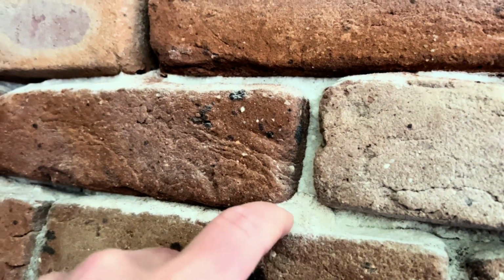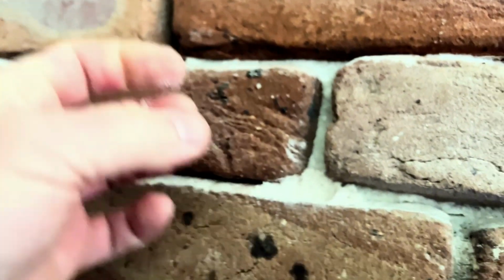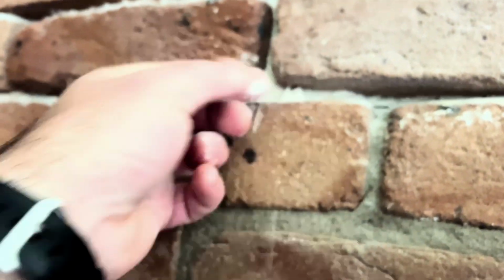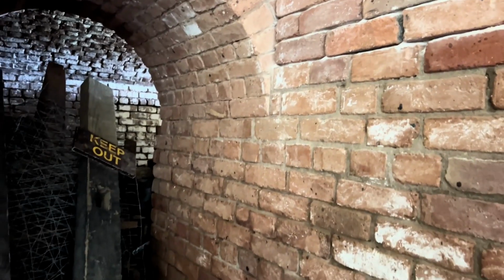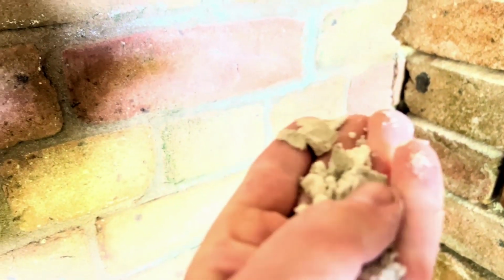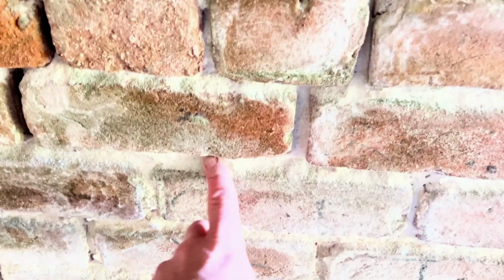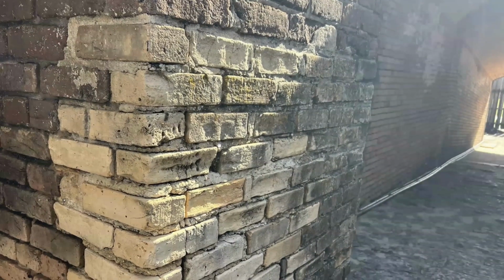This was very interesting here. It is not sand, it's like a powder. It's possibly the mortar that's just deteriorated or was fried. But regardless, it's all pretty much mortarless brick, and then you get looking very heat damaged here.